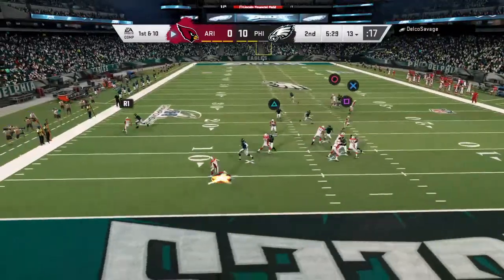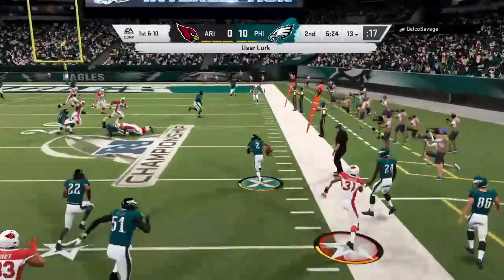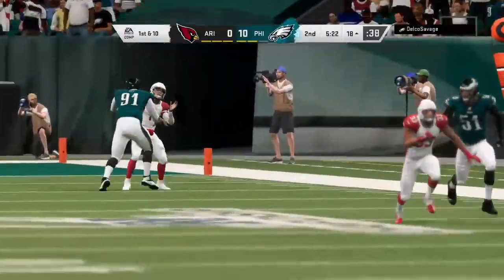On first and 10, here's Murray. Forced out to his left. Thrown across his body, and it's intercepted. Picked up by Avonte Maddox. That interception sets them up beautifully already in the red zone.